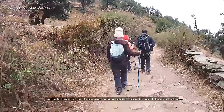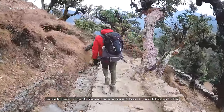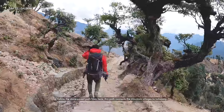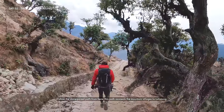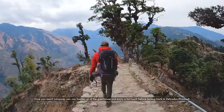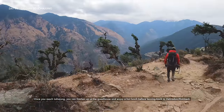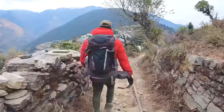Crossing the forest cover, you will come across a group of shepherds' herd used by the locals to keep their livestock. Follow the stone paved path from here. This path connects the mountain villages to Lohajung. Once you reach Lohajung, you can freshen up at the guest house and enjoy a hot lunch before leaving back to Dehradun or Rishikesh.